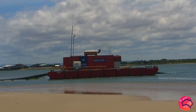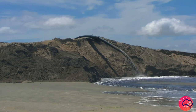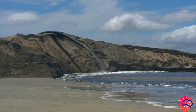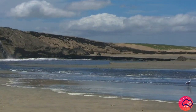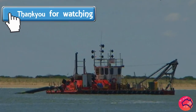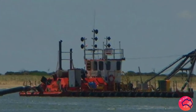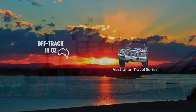What they are, it's like a tennis ball. So these barges, you've got a booster pump here, and these are connected to that pipe we saw earlier pumping out a whole heap of yucky smelly water, and there's the actual barge out there that's dredging at the mouth of the Murray River.